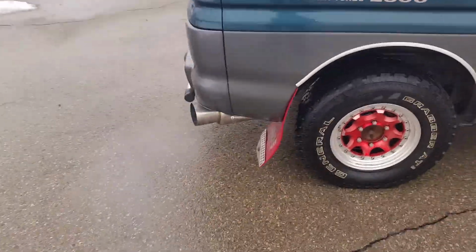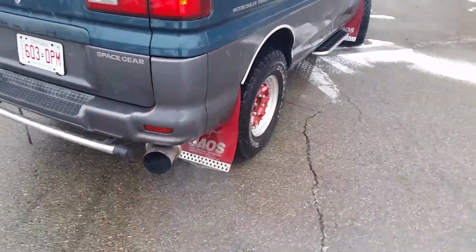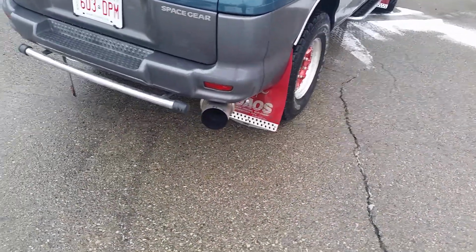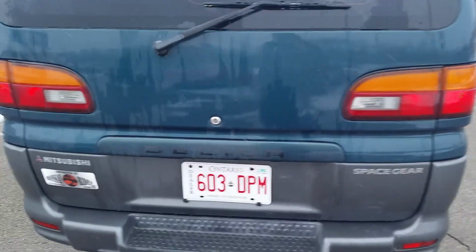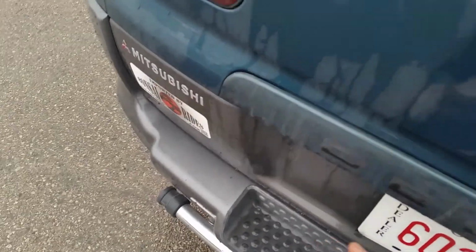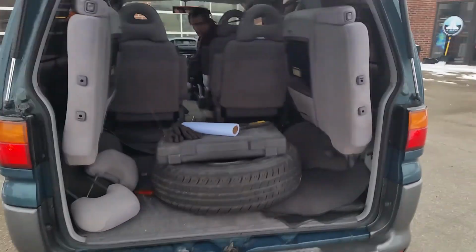It's got the really big tailpipe out the back here, turbo diesel. You guys can check out the chooch on that. Give it a good rev. All right, yeah, it looks good. Space Gear. This one here has also got the mirror on the back here, so you can see the rear bumper area. Super clean, this thing.